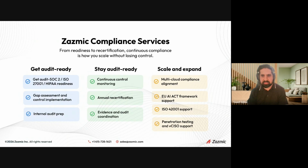EU AI Act is a new framework. It will be applicable for all EU businesses. If you are struggling with that or need help, we can help you set that up. Again, ISO 42001 support. So AI is new. It is a new certification for AI, and we can help you with that.